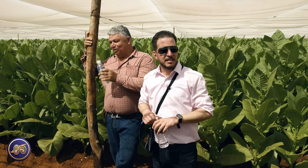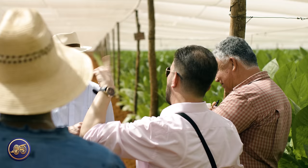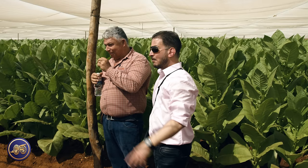You have to plant this area in 2 days, but then afterwards, the recollection of the leaves, you need to do it every 2 days because the filling up of the curing barns has to be also in 2 days.